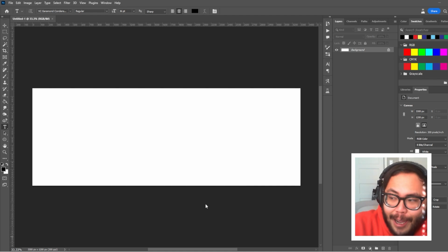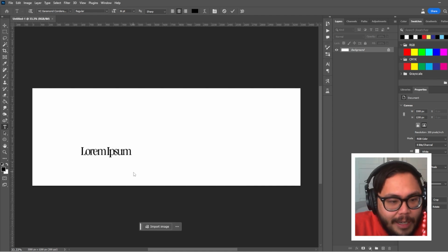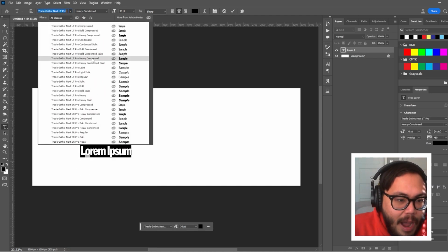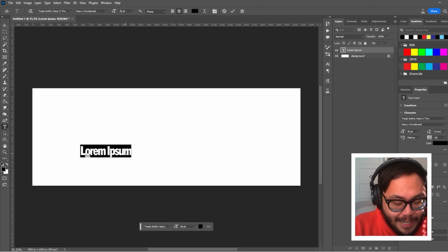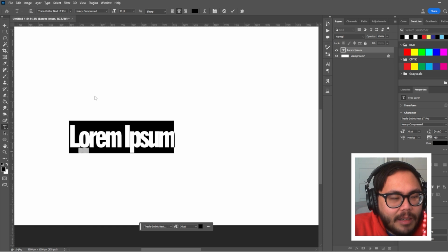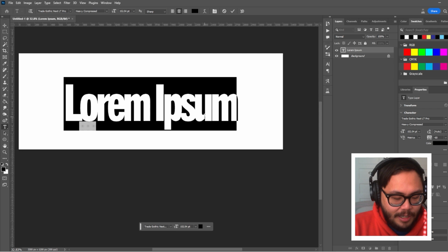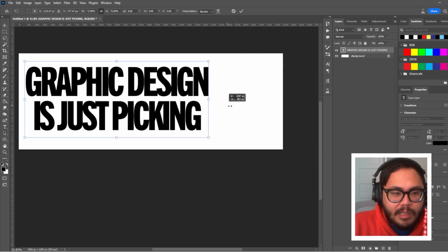All right, graphic design is just picking the font. See, most of graphics, this is what I just do. Let's see. I've been really enjoying Trade Gothic. Why I really like this font is because it's so nice and condensed. Like Trade Gothic, heavy condensed. Is there a compressed version? No, it's just, oh wait, it is compressed. The compressed version especially. Why is that not updating? Oh, okay. Yeah, this compressed version slaps.